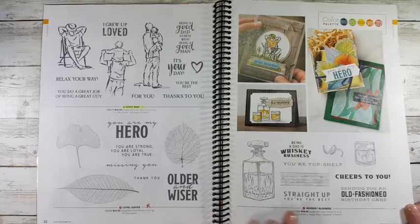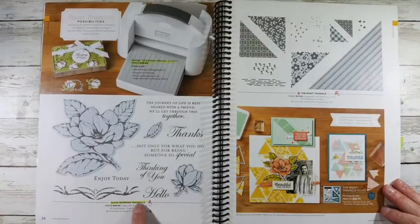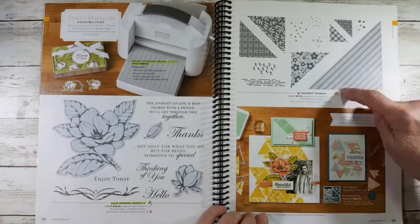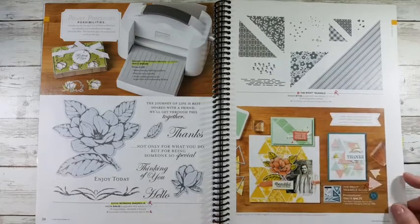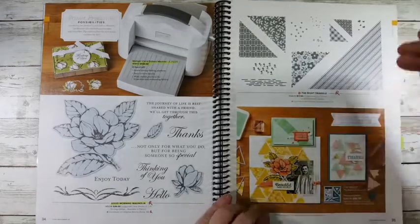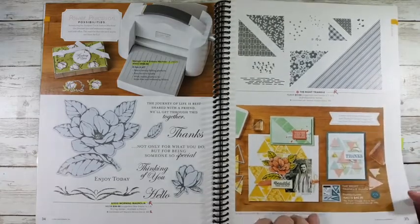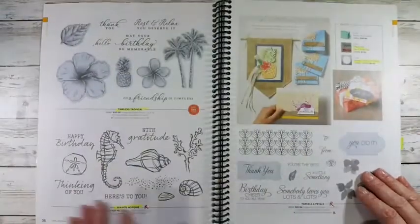Loyal Leaf stamp set is retiring. Staying. Good Morning Magnolia is retiring, as well as the dies that cut it out. Right Angle is retiring. However, the stitched triangles are sticking around. That's good. The bundle is retiring. So see, here's an example. Stamp set's retiring, the bundle's retiring, but they're going to keep the stitched triangles. Maybe in the new catalog we'll have a stamp that goes along with them. We'll have to wait and see.